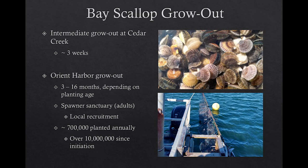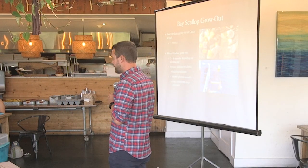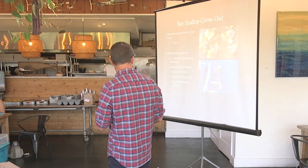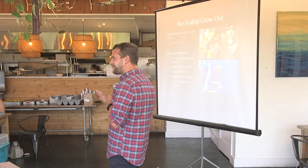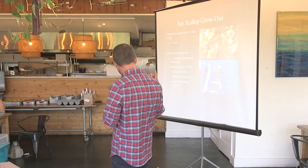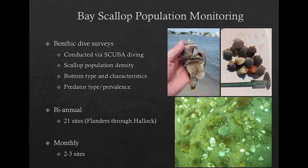And yep, we plant about 700,000 annually, again, about 8 to 16 months in age. Once they've finished spawning, we also plant those adults for commercial bay scallop catch or recreational bay scallop catch. I can't disclose the areas, but we plant them in the eastern Peconic areas. And if you do the numbers, since the initiation of this program in 2005, we've planted over 10 million scallops.